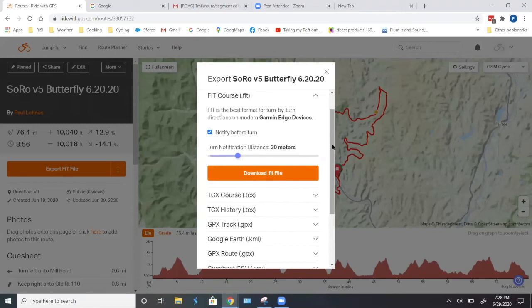Fit file is probably, if everyone's using a Garmin, just grab the fit file. There's no reason to use the other ones. Yeah. But what I was going to also say is if you have an 830 or a 530, basically one of the two newer ones, there's actually on your Garmin a Connect IQ that you can download an app for. And you don't even need to connect your Garmin to your computer. It'll sync over Wi-Fi.